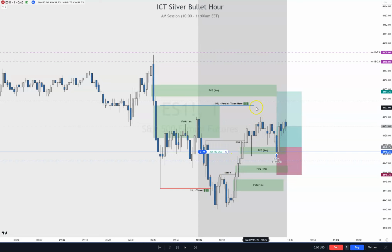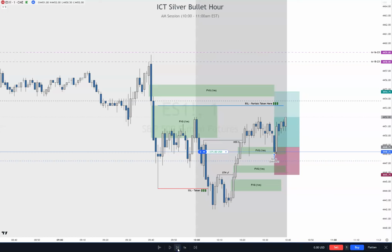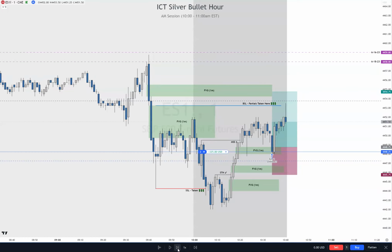I need to close. I'm going to extend this out more so I know where I can take a partial. Let's take a partial here. Drop it down by 1. See what happens. Close there. See, now if I had a limit order, that would take that out right there. So I would have been down 1. But I'm not going to take a partial here. It's too far down.